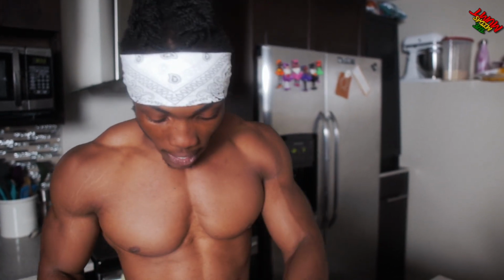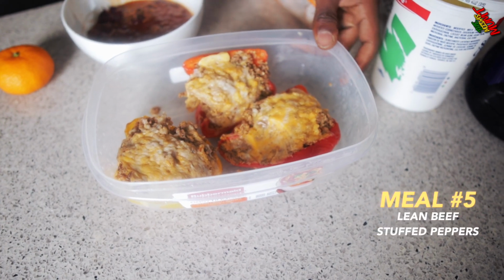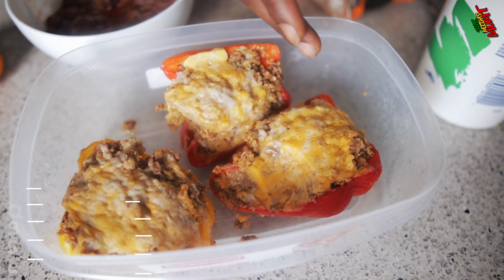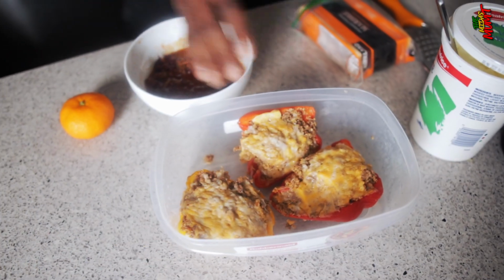Basically right here I've got my final meal of the day. But before that, I'm going to talk about one of my favorite staples. It's been in the fridge overnight. I make these peppers, which are basically stuffed peppers. So there's cheese, there's lean beef, there's quinoa, and there's red and yellow bell peppers, all kinds of bell peppers. This recipe is super easy to make.